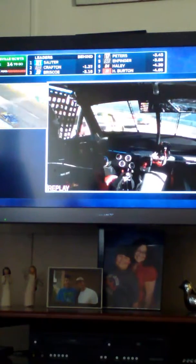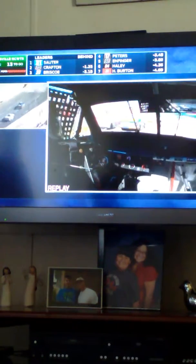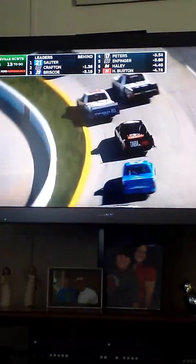He spun, and the 17 of Timothy Peters had nowhere to go. Take a look at it. Watch Peters just bam. Not only hits Briscoe, hit him pretty hard, knocked him back in the right direction, and now he's got a tire rub because of it. Christopher Bell.